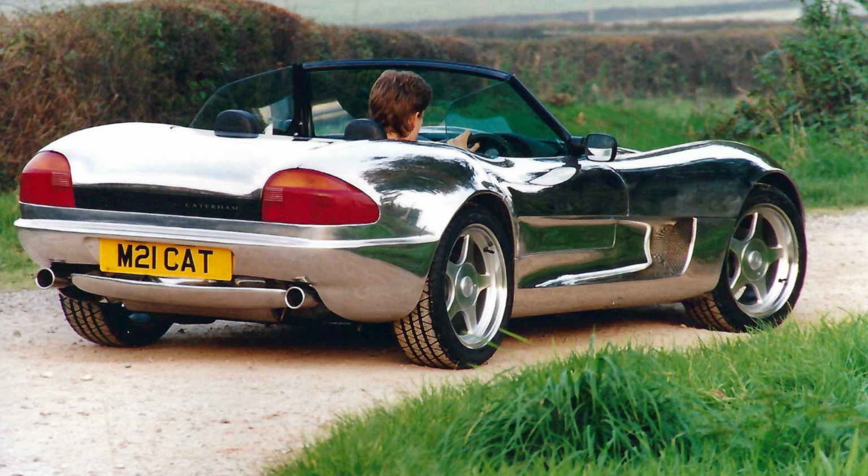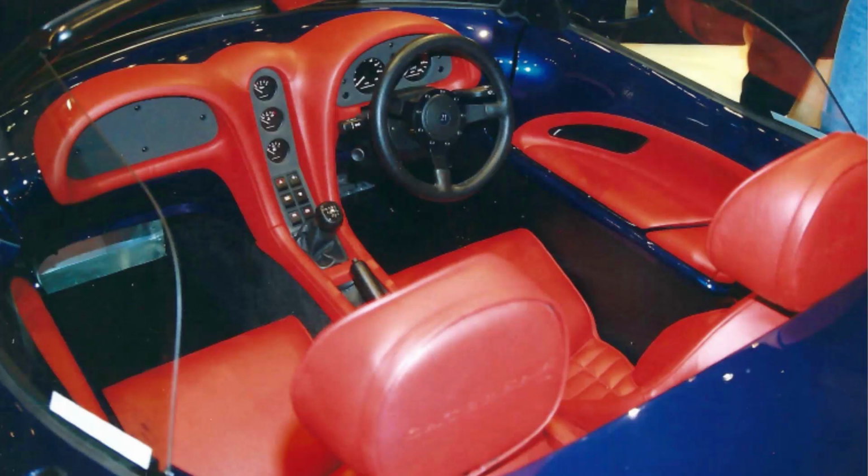The kit version was known as the Clubman, and I'm jumping ahead here, but on launch that cost £18,750, which was a very, very comprehensive kit actually. And not much cheaper actually than the anticipated fully built GRP example, which I think was projected to be £19,000. I think when the time came to actually offer it for sale, that price had risen.